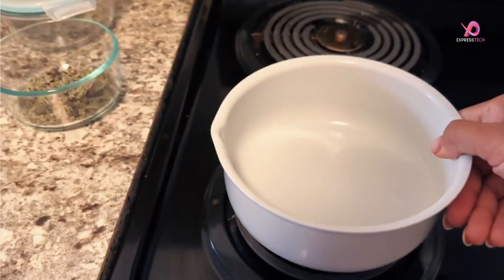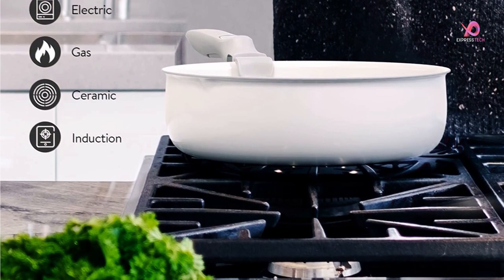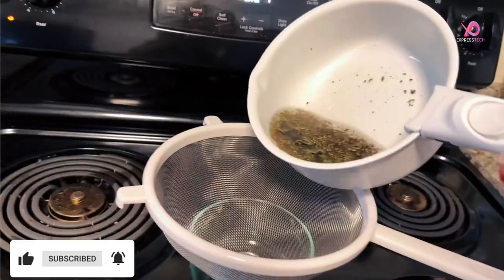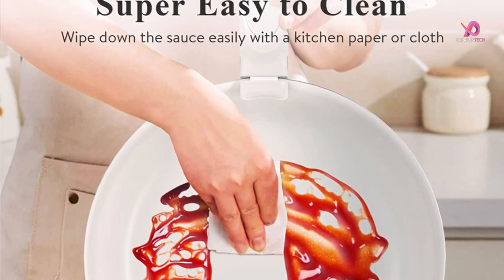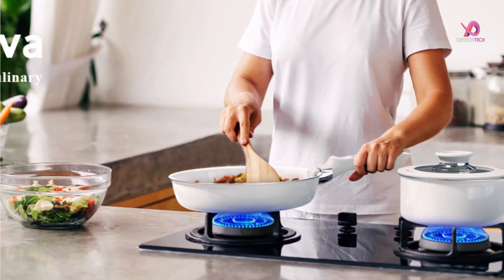Suitable for all stoves, including induction, this set heats up rapidly and evenly, ensuring even heating throughout each pot or pan, no more hotspots. With its nonstick surface, you can easily cook and clean up quickly. The stackable design allows for easy storage, making it perfect for those with limited space. And if you encounter any problems while using this cookware set, don't worry. The customer service team at Bazova will take care of everything so you can enjoy an unparalleled cooking experience every time.